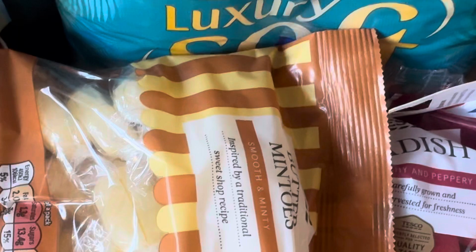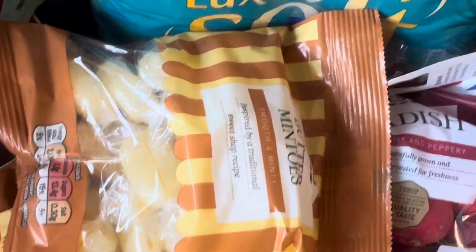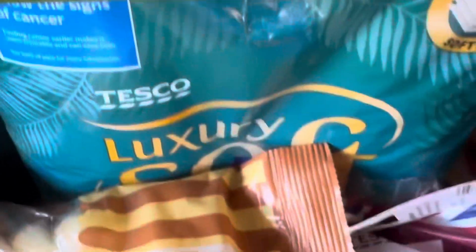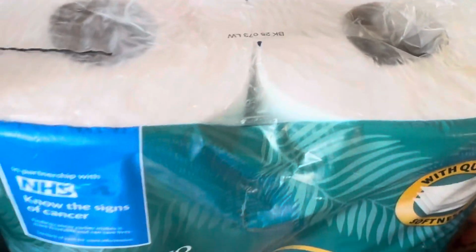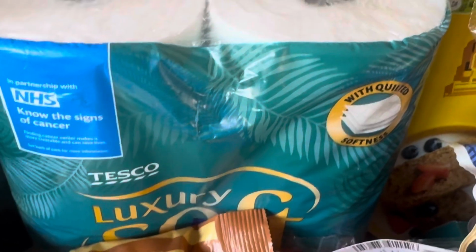2 packs of Mentos because I keep forgetting to buy them. Didn't get them last week, and I've been scouring them everywhere. I found a few in the drawer, found some in bags. I don't think I've got any left, so I've picked up 2. Dental sticks. They've got the small coconut oil toilet rolls in. Look how small they are. Now, I did pick up some toilet rolls either yesterday or the day before from Asda. But in the section where they do the bigger ones, is it 6-pack?